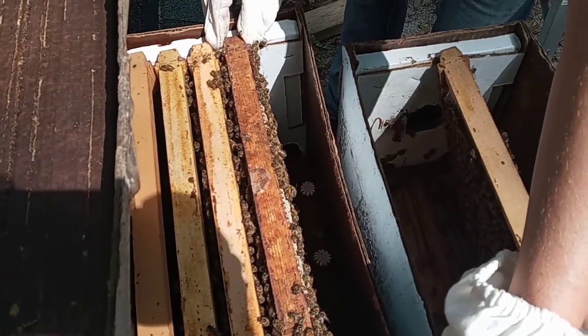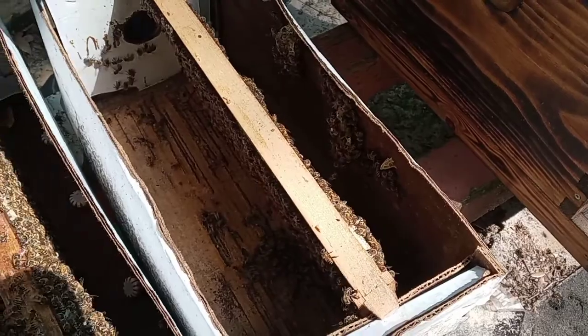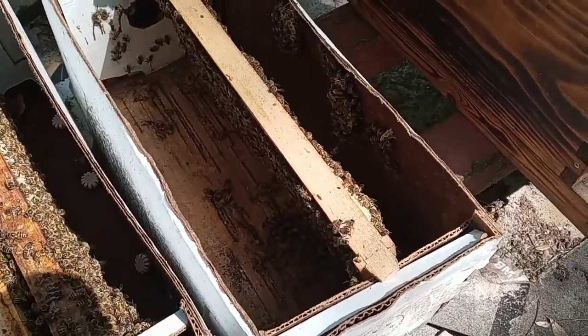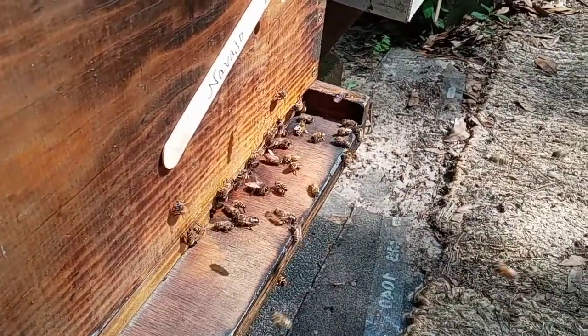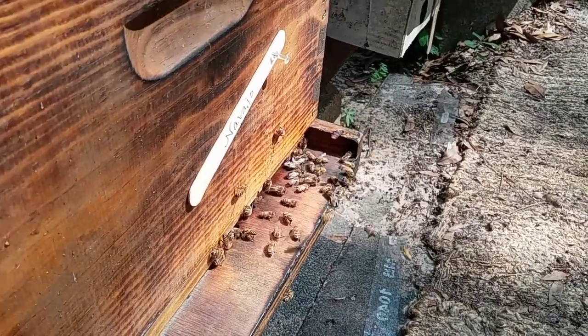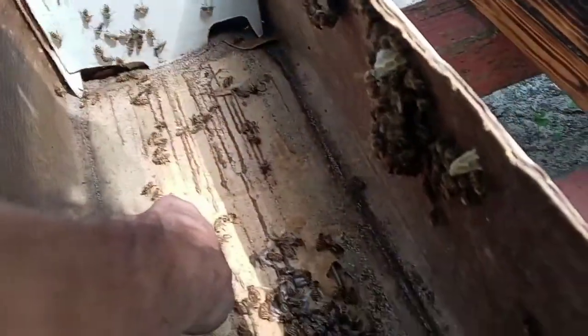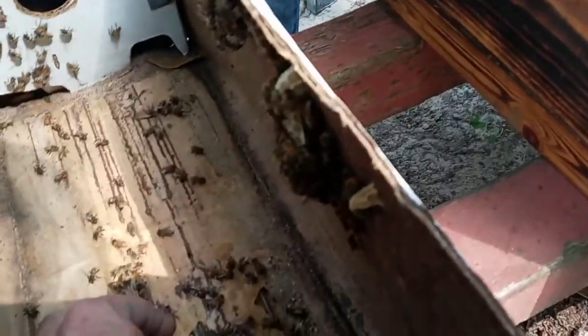They're being a little stubborn, this bunch. One more. Got a bunch of drone coming in and out of there. Let's see, 3 more in the bottom here, beetles. Got him, had him, got him. Another one.